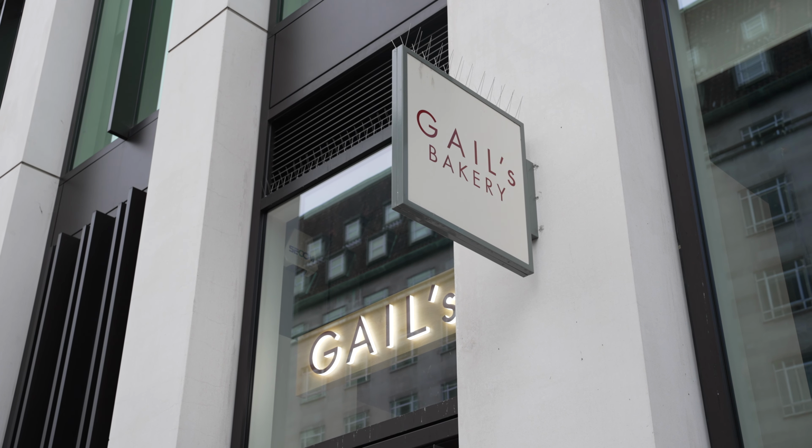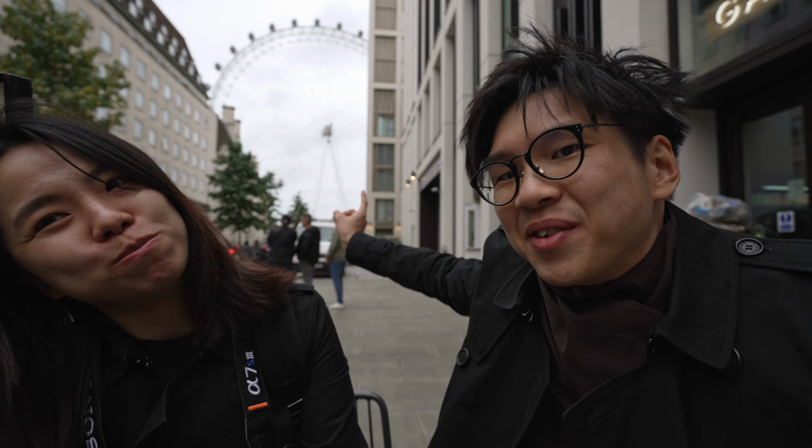Hey guys, we're at Gail's Bakery having some scones. Apparently they are really famous for that. So how is the scones? Decent. Decent? Decent, yeah. Okay, great. And the reason why we are here seated outside, probably not the best spot because of some sound, is because I want to show you the London Eye right behind us.